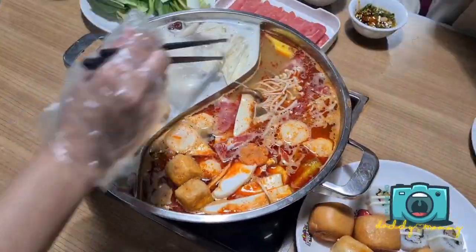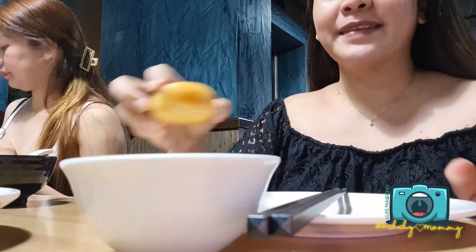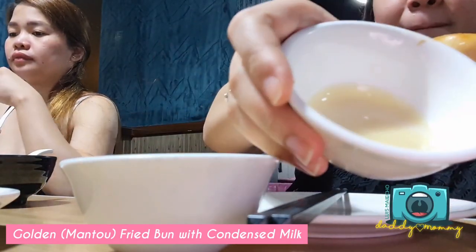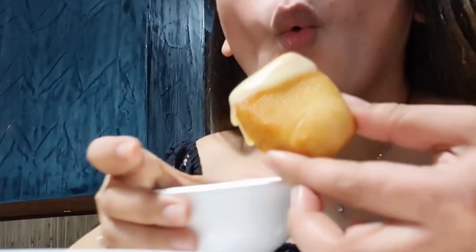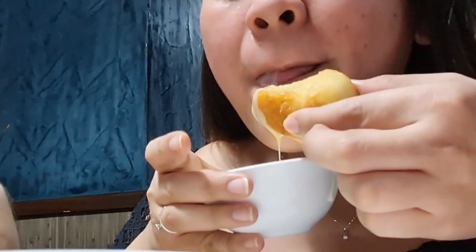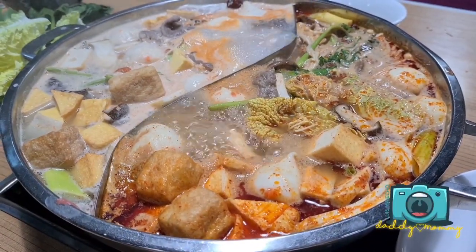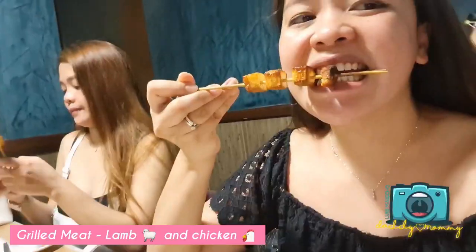Look at that! Looks so delicious, right? It's like we want to put all the ingredients in it. Let's dig in! My first bite is the golden fried bun that you can dip in the condensed milk. The restaurant also offers grilled meat like lamb and chicken.